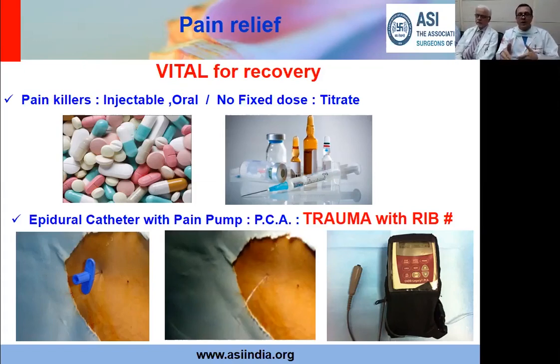You can give twice a day injections, or if you have the facility as we have, you can see on the bottom right picture, this is the pain pump which actually keeps giving a continuous dose of analgesics to the epidural, 24/7. There is a button which the patient can press. So we can give a continuous dose, and there is a top-up facility also. So I'm not at all suggesting epidural for any chest tube insertion. Chest tube insertion pain is to be managed with oral or parenteral analgesics.